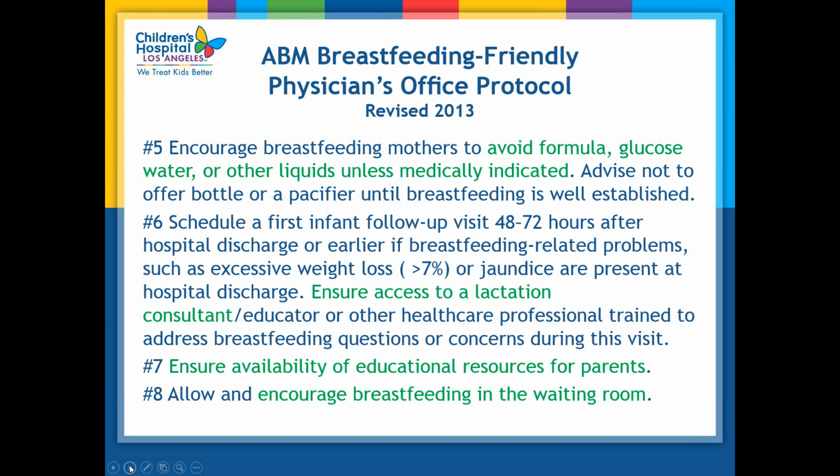It's been shown to be true, but most of that is physiologic, meaning completely normal, and important to stress to physicians that with adequate breastfeeding management, especially ensuring access to a lactation consultant, the weight loss and jaundice can be mitigated. So very, very important to address that with your physicians, and I get asked that all the time. Ensuring availability of resources, very important.